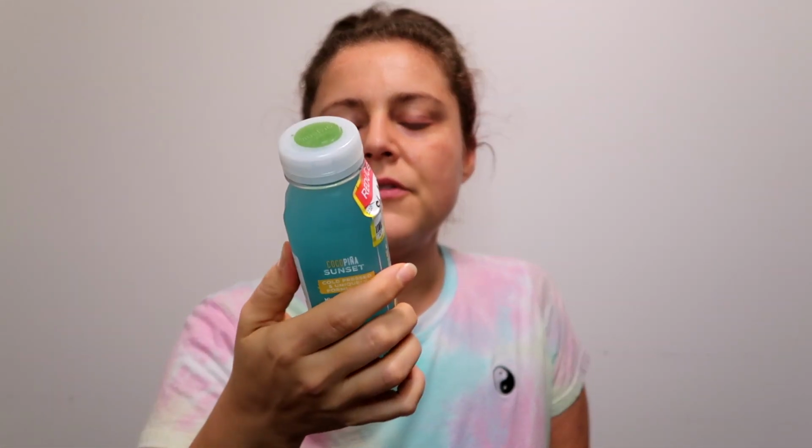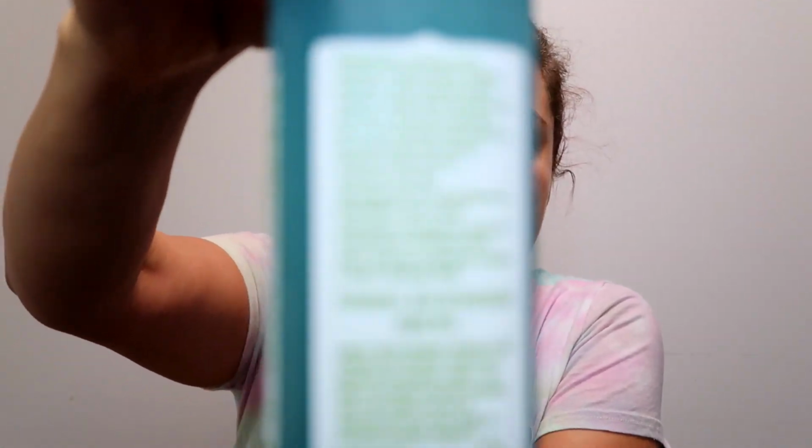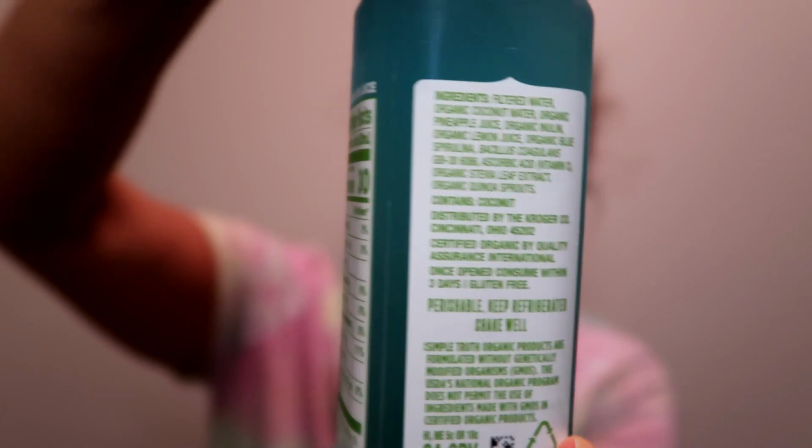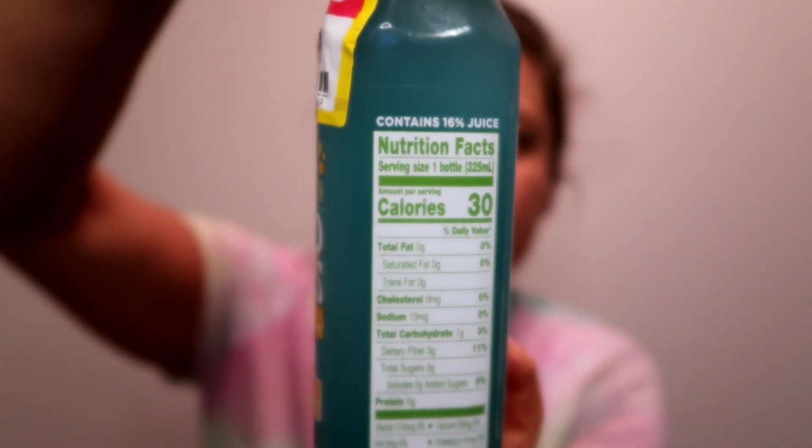Oh my gosh, I totally got suckered into this. Is this even real juice? I see now that it says juice drink. Whatever, it doesn't look bad. There's the ingredients. There's the nutrition. I just got so excited when I saw it was coconut and pineapple. That's like the tropical, my favorite flavors.